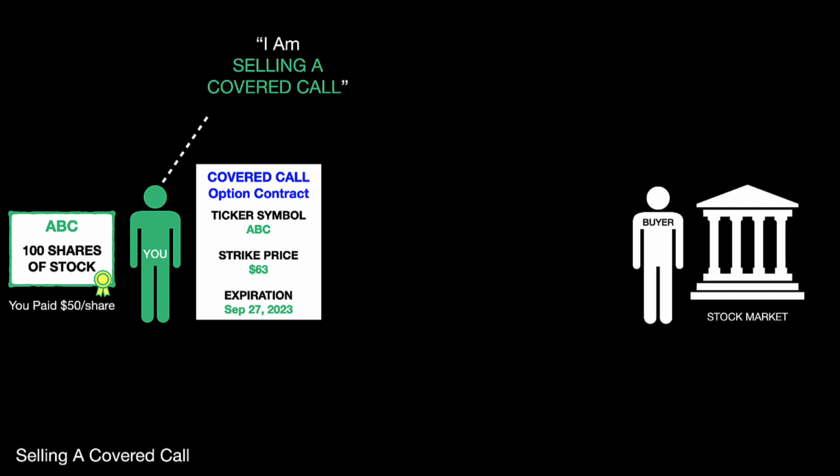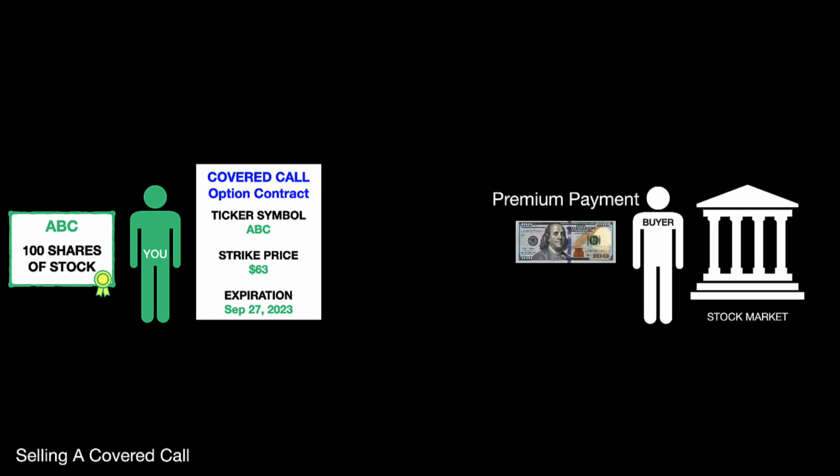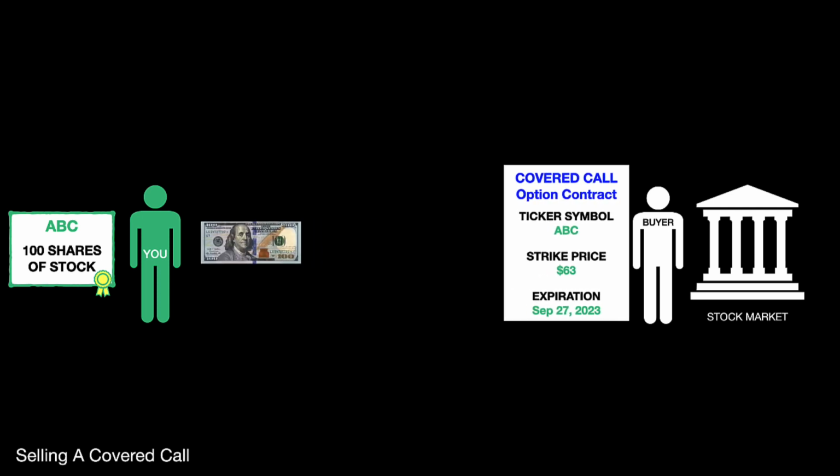So with that covered call option contract, you can make it available to the stock market. Now an interested buyer will say that they want to buy that covered call option contract from you. And to purchase that contract from you, they're going to give you something called the premium payment. So in exchange for the premium payment, that buyer will actually receive the covered call option contract. Now let's find out what happens with that option contract 1 month from now.